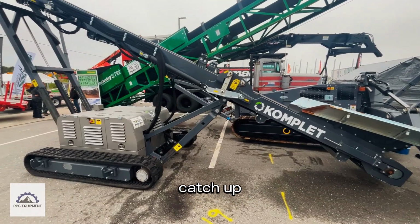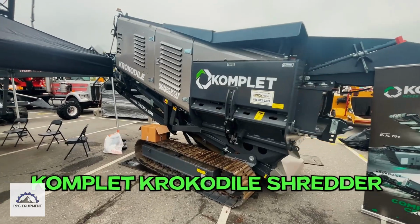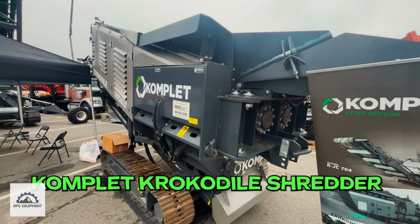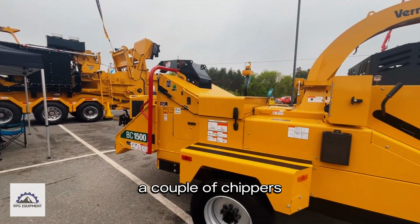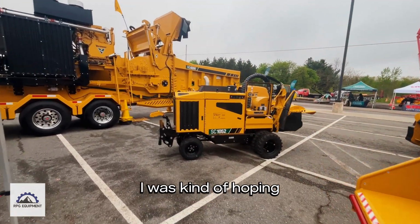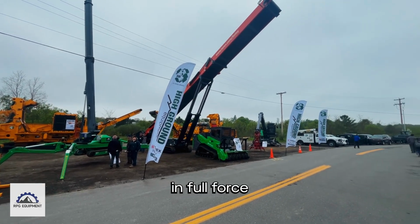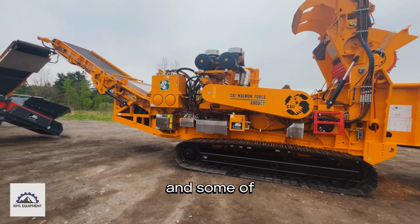It was great to catch up with the guys at Rock and Recycling because they had brought out a Komptech Crambo shredder and 2 stackers. Vermeer brought out a couple of chippers, as well as an HG6000, though I was kind of hoping to see their low-speed shredder. High Ground Equipment was out in full force with 2 CBI grinders and some of their new green tech gear.